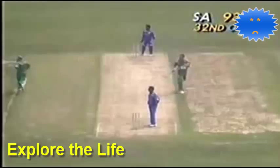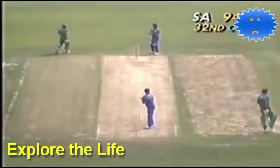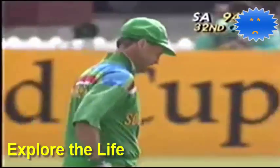Kirsten tries to go over the top. He's not going to get caught. In fact, he'll get a couple of runs. Well, one of the ironies of cricket, if he'd hit it properly, he would have been caught. He may have only got 1 run. But because he made a mess of it, he got 2.